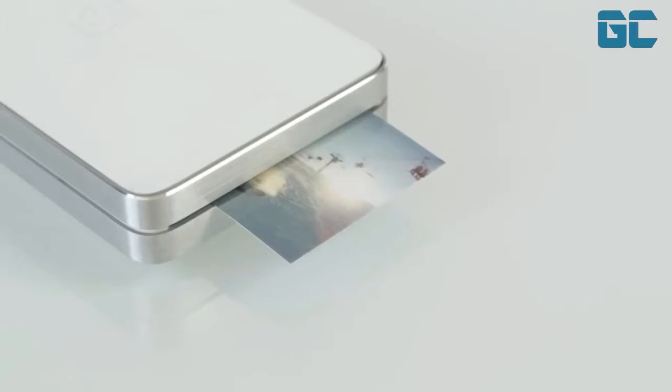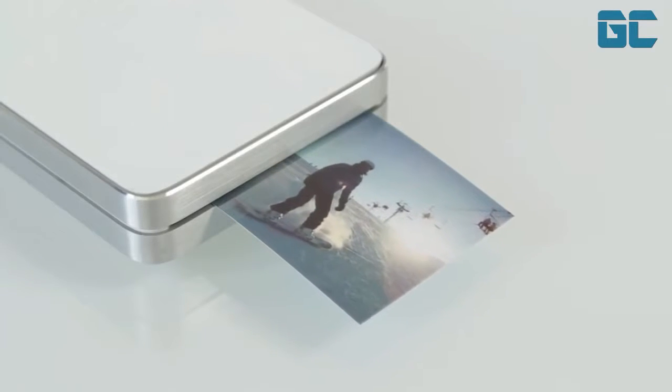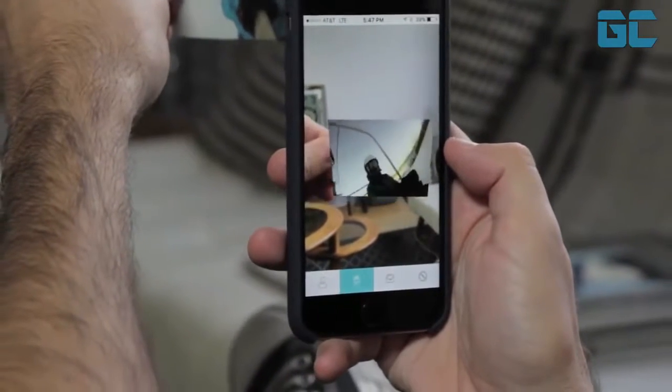And we require no ink toner to print. We have a partnership with Z Ink, which means you won't ever need to buy ink for this product. It's another great feature. So today we're offering you a better, richer experience for your photos by integrating augmented reality.